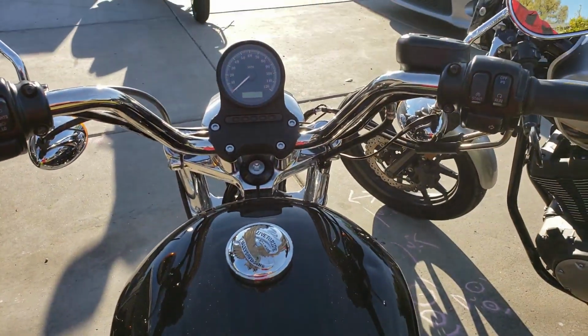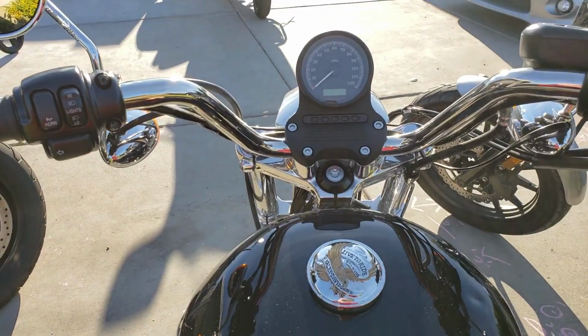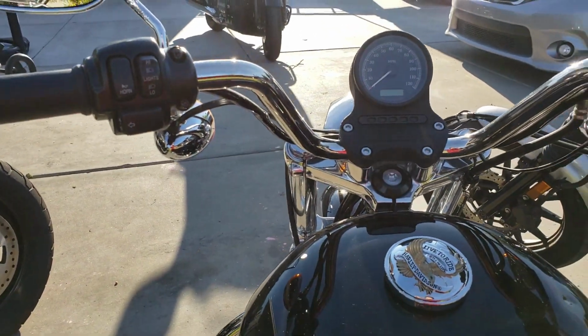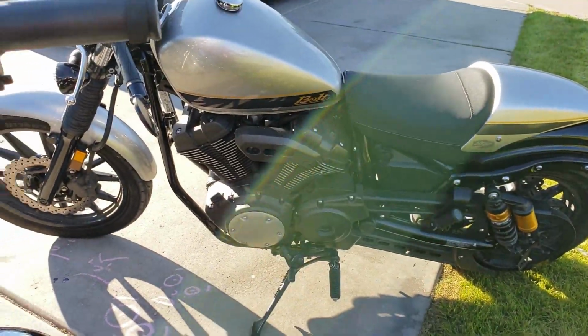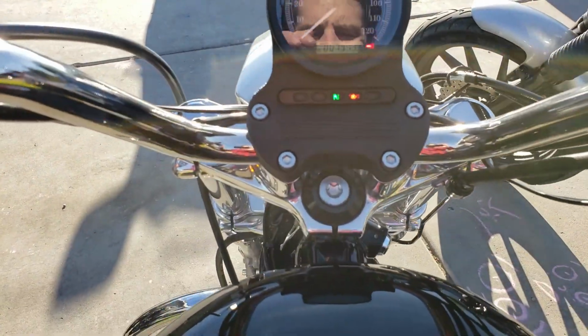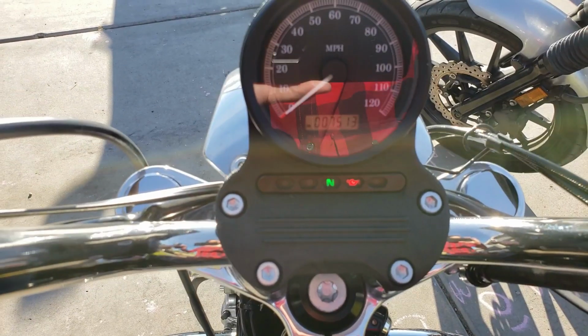So this one feels a little bit lower, and the mid controls don't feel quite as much in the way as I did with the Bolt. I notice when I'm backing out the Bolt, I always hit my shins if I haven't ridden the bike in a while. So here you got the dash.